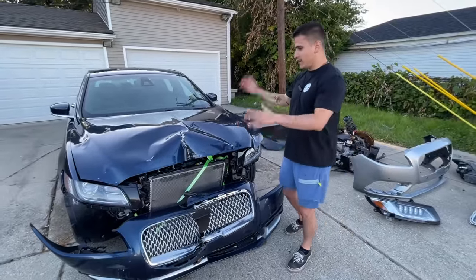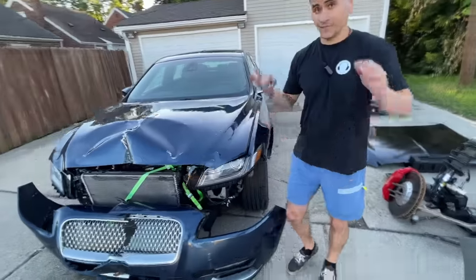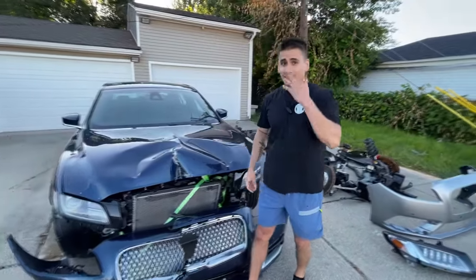We knew we were gonna have to tear off the entire front end to fit a V10 in this thing. This car runs, it drives, it's registered, so we can drive it in the street. And it's got a clean title.